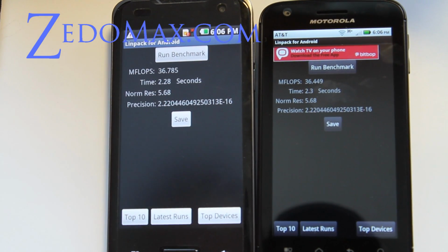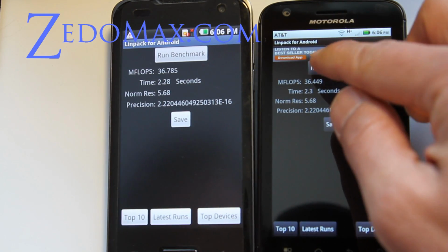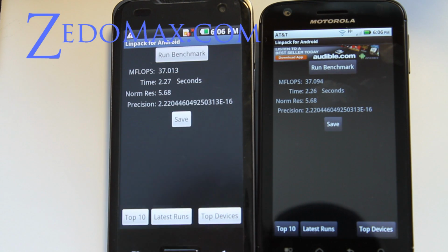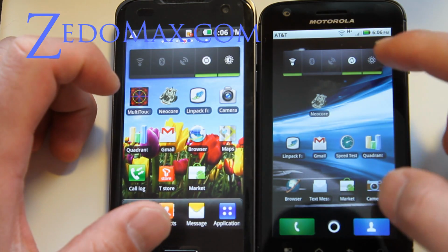This time, this finished quicker, but this one had more megaflops, the Optimus 2X I meant. Let me run it one more time. So they're about even when it comes to Linpack. 37.094, 37.013. So Linpack is about the same. Let's go check out some other cool stuff.